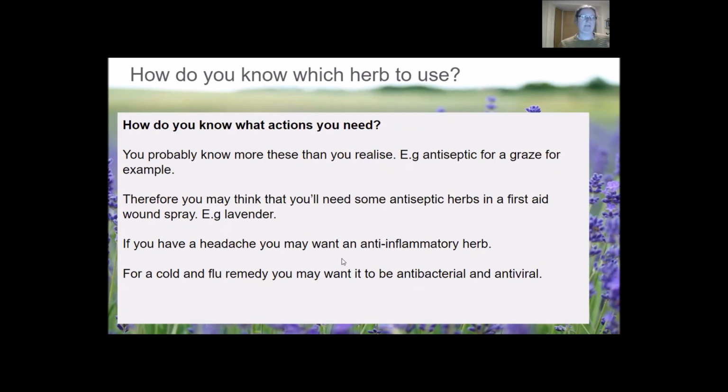Another example being, if you had a headache and you want an anti-inflammatory herb, you could actually use lavender, or you can use chamomile, or basically an anti-inflammatory herb. And for a cold and flu, you may want it to be antibacterial and antiviral, and those would be echinacea and elderberry, ginger and garlic being the high ones on that list.